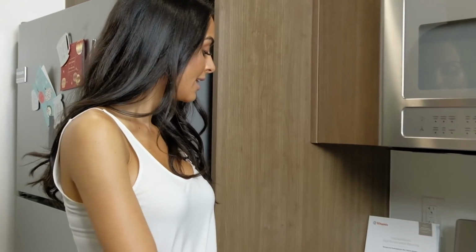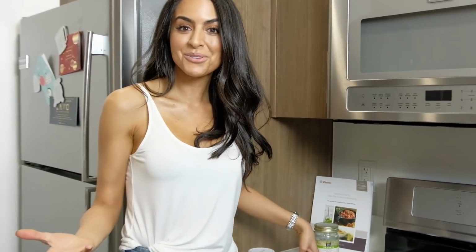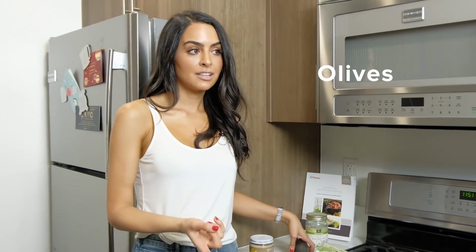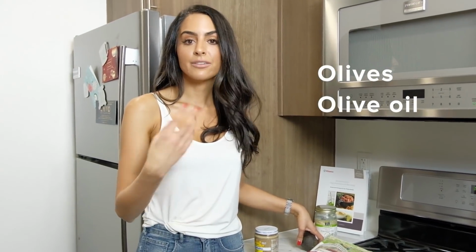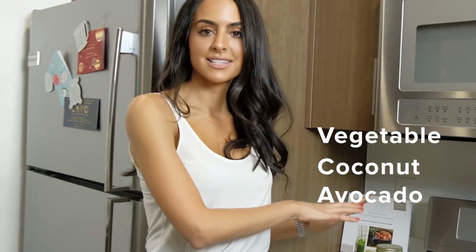Fats are actually kind of a small category. I've done a lot of research myself on this because I've even been confused about what really falls under a fat. From the research I've done, I've seen olives, olive oils, any kind of oils that you make from any vegetables, coconut oil, avocado, that's it.